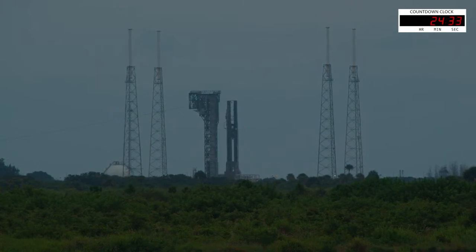We heard confirmation from ULA's telemetry commentator that the RL-10 engine began its second burn. This was a planned 5.5 minute burn to place the two U.S. Space Force payloads into a higher elliptical orbit on the way to geosynchronous altitude, more than 22,000 miles over the equator. But ULA has ended its audio feed to news media at this time.